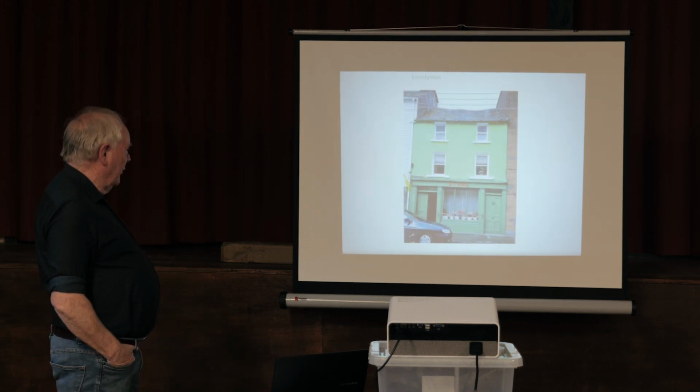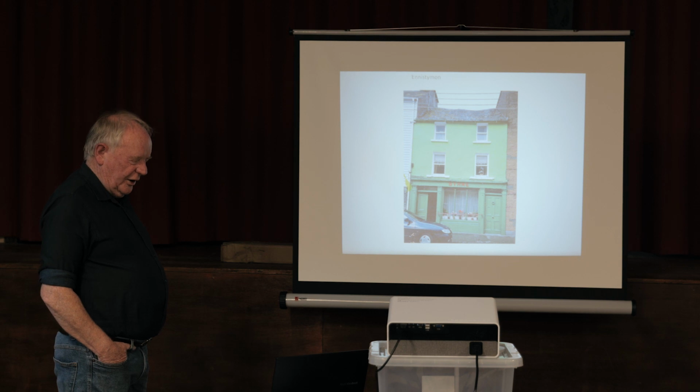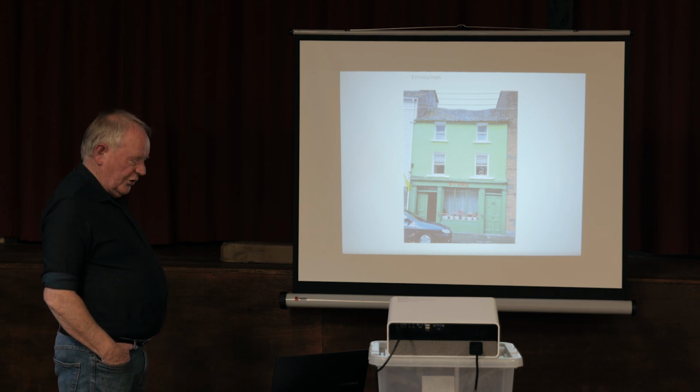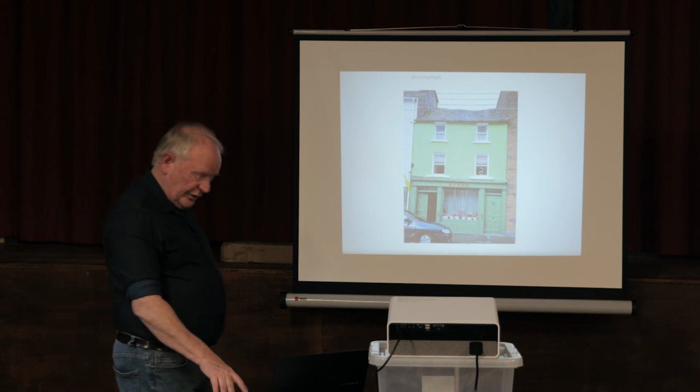Still on stone slate roofs. This is one, Burns in Ennistimon. It was repaired about 10 years ago, and is a lovely little music shop at the moment. And again, he repaired the stone roof, which was great.